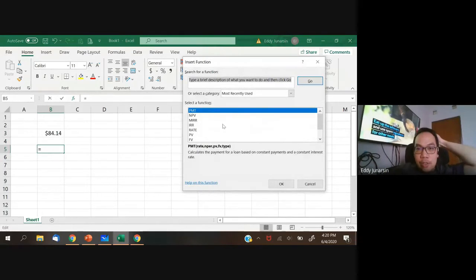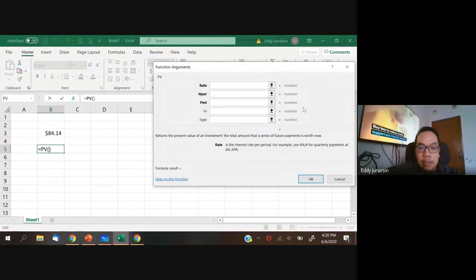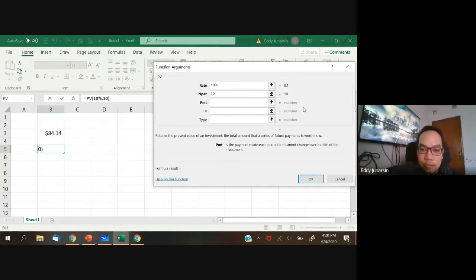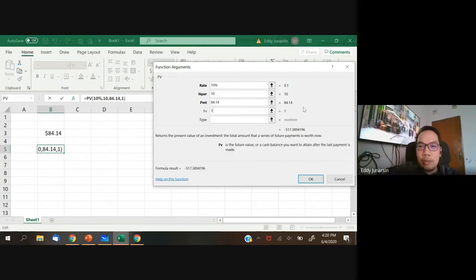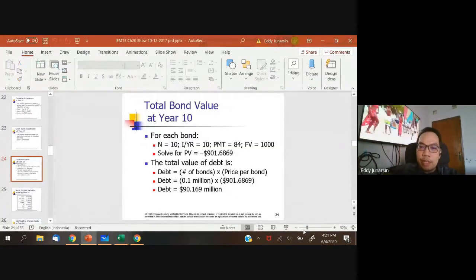So I'm looking for present value. Again, the cost of debt, the required return by bondholders of this kind of risk characteristics. It's 10% in the story. 10 periods, right? From year 10 to year 20, or we find the present value from year 20 back to year 10, right? 10 years. And then 84, what's that again? 84.14, right? The coupon payment. And at the end, we'll get 1,000. Okay, so we get 902. Okay, 902.55.